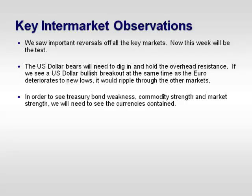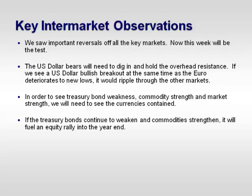In order to see the treasury bond weakness, commodity strength, and market strength, we'll need to see all these currencies contained. And so long as they are contained, the treasury bonds could continue to weaken, which will allow commodities and equity markets to have a very positive year-end rally. So really what we're trying to do is remain relatively positive on these markets, with obviously a very careful eye on the European situation and particularly euro weakness, which could very quickly turn the tide.